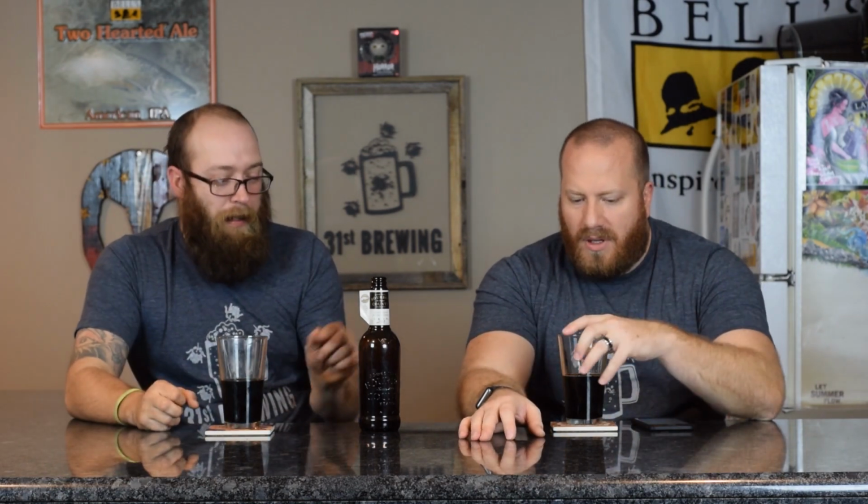So do you like the charred? I do. I like that kind of smoky charred oak, and you don't get it out of the bottle. So if you find it on tap, definitely get it. I mean, pick up a bottle for sure. It's a good beer, if you can find it now.